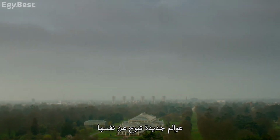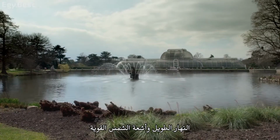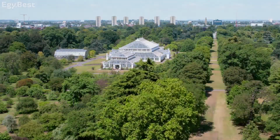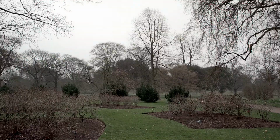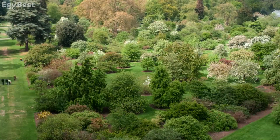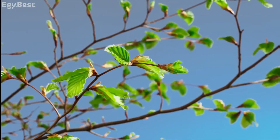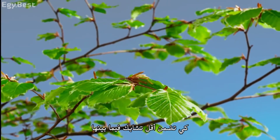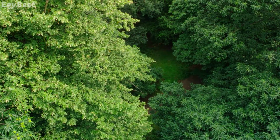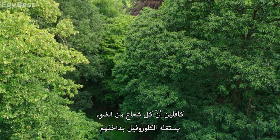With each new season, new worlds reveal themselves. In late spring, the longer days and stronger sunlight cue the emergence of leaves. The gardens are transformed. Each plant arranges its leaves so that there is the minimum of overlap between them. They grow to fill all the available space, ensuring that every ray of light is harnessed by the green chlorophyll inside them.